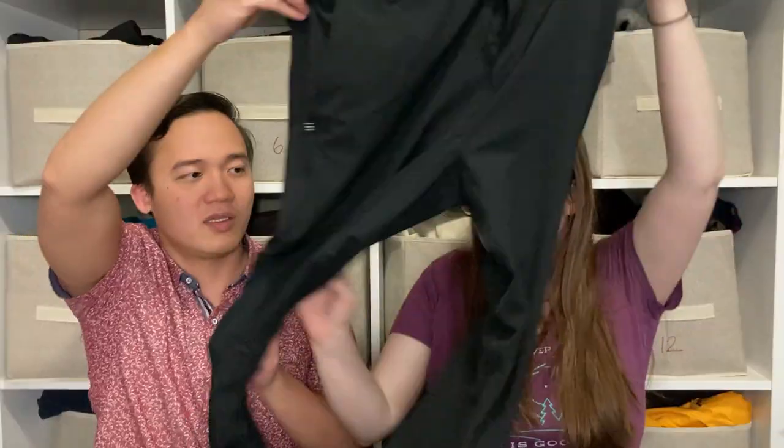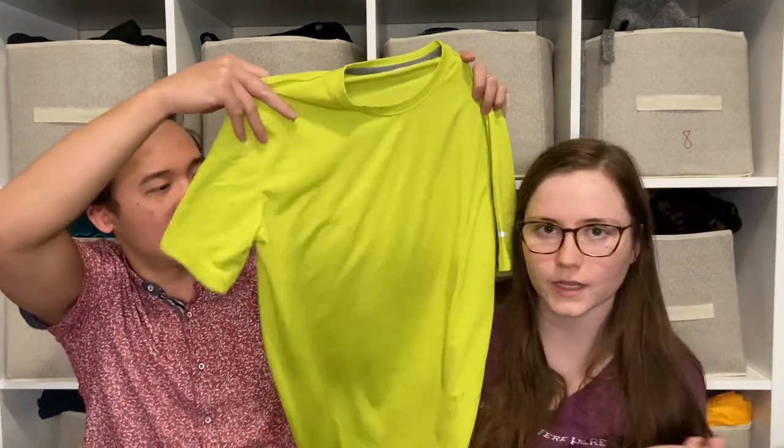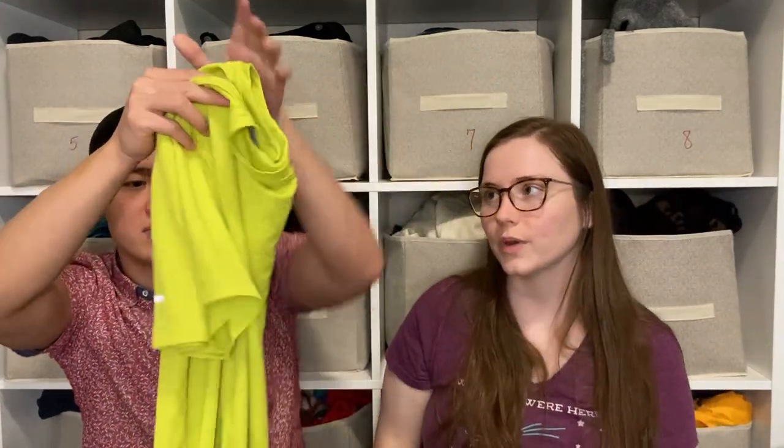Oh, another pair. Oh, these are pants. Oh, cool. So I think probably Adidas golf pants. Athletic Works. No idea. Just an athletic sort of top. Athletic Works. We see this brand pretty often at the bins and we never pick it up.